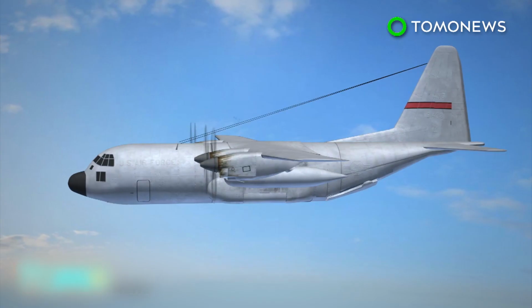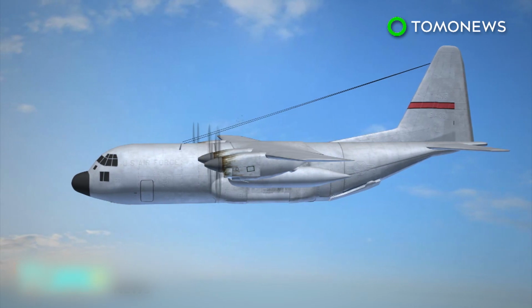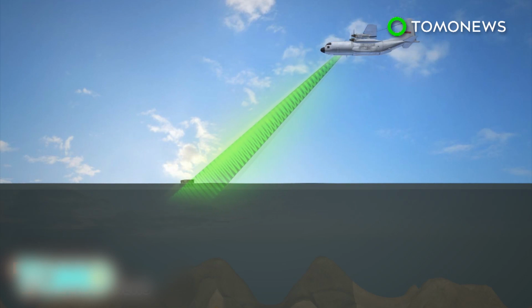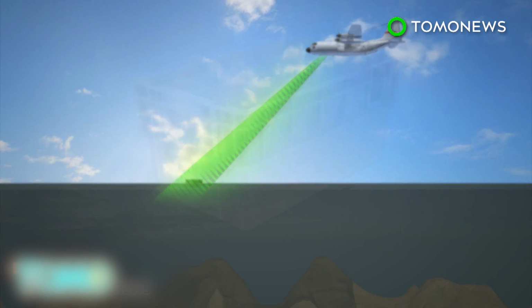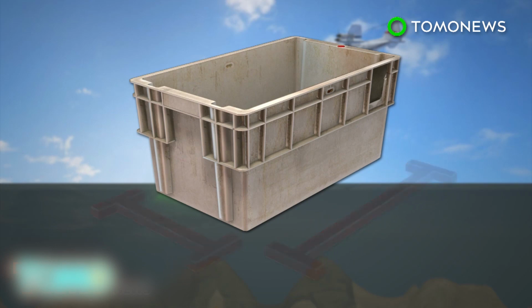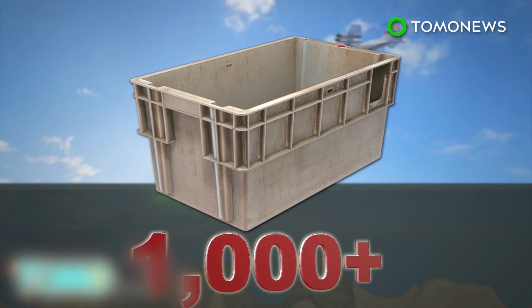Flying at low altitude and low speed, the survey uses LiDAR technology to analyze the density and frequency of plastic ocean debris, recording the presence of debris larger than 0.5 meter by 1.5 meters. The crew found more than 1,000 pieces of plastic during a 2.5-hour test flight.